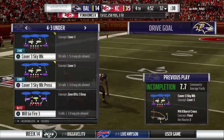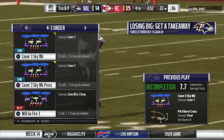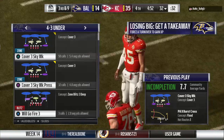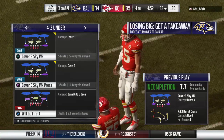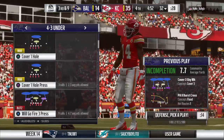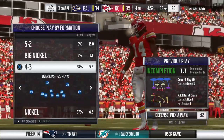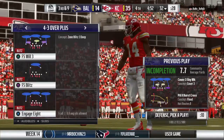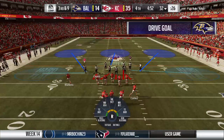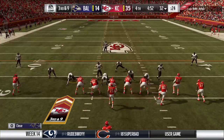I am without speech. Now, a deep ball there on 2nd down, but it'll wind up incomplete. Despite the lead here in the fourth, they're still taking shots. Not content to sit on this lead at all. And to me, it raises the question of what's right in this game nowadays. Do you sit on the ball and run it because you have enough of a lead? Or do you try and extend it because you always feel like the other team can come back? Extend it. Have some fun.